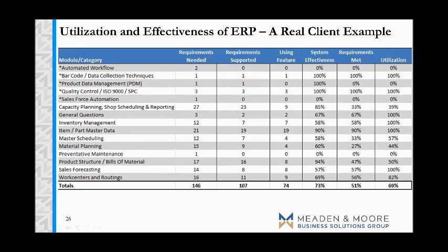So in these areas, kind of subjects, this is a summary report. And this graph goes back, like I said, close to 20 years. We identified, working with them, 146 requirements. And we took a look at their system, and we found that 107 of those 146, and these were weighted, and we'll get into all that, but just for ease and brevity here, 107 were available in the software, but they were only using 74 of them. So depending on which you want to use as your target, the 107 or the 146, they were using 73%, 74 out of 107, of what they could be using, but the software really only meets 51%, the 74 out of 146, of the capability.